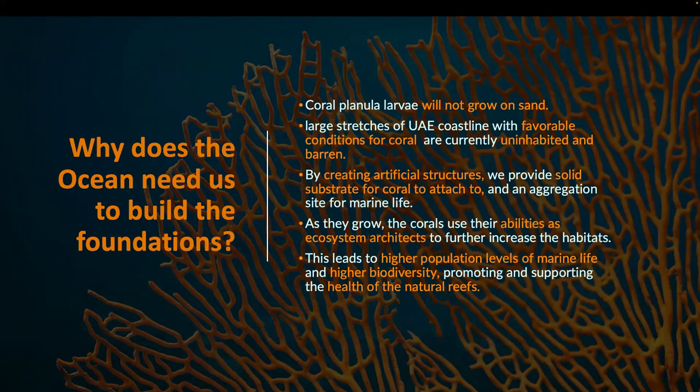So we've got large areas of the coastline, as I mentioned before, that have very favorable conditions for coral. I mean, the coral grows when we plant it on hard substrate. But it's sand and it won't grow on sand. So by creating these artificial structures, essentially what we're doing is providing, think of it like in the same way that you dig a big hole and pour concrete in it as a foundation. That's what we're doing. And then we're using corals and their abilities as what we call an ecosystem architect to create the buildings, the habitats. As long as we look after the coral and make sure that it grows well, we can actually create, in quotes, a new city underwater, which will then attract inhabitants.